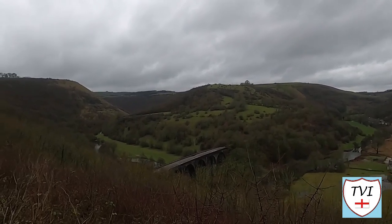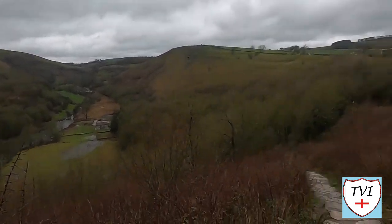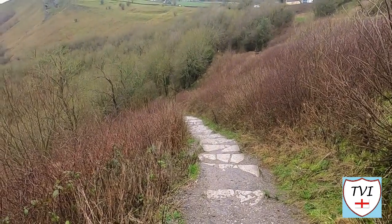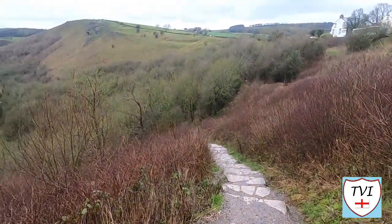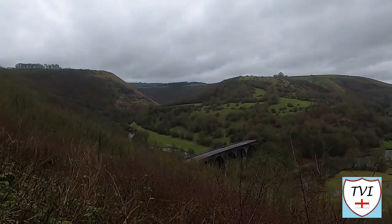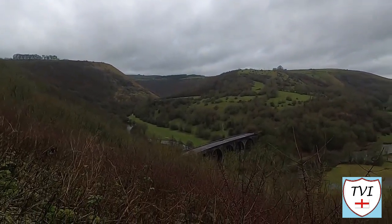The only thing is, coming up these steps, you need some stamina. These are very steep, and you need to be prepared for a long trek. It's not short by any stretch of the imagination. It's tough on the legs, but it's well worth the effort.